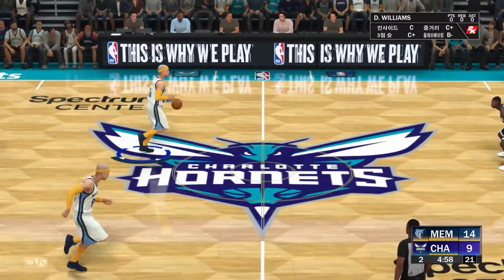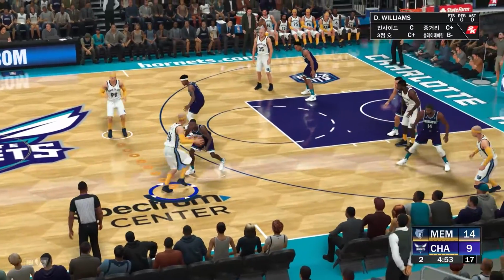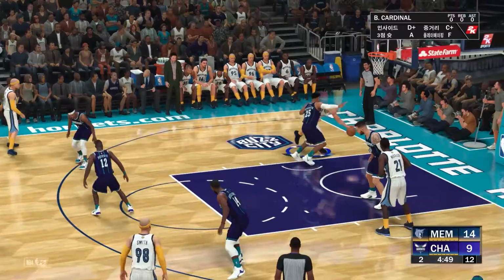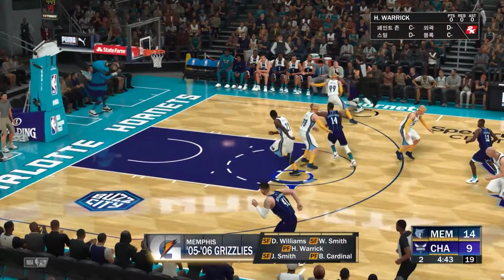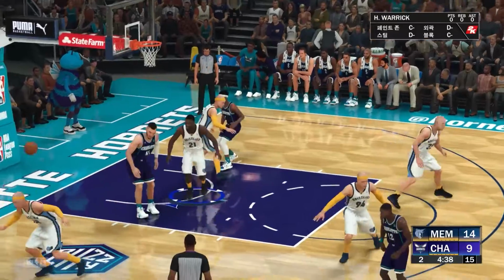Memphis leading by 5. And now let's check out the lineups courtesy of Gatorade, all fueled up and ready to go. Here's the second quarter of play. So the Grizzlies 5 right now. They've got Smith. Smith is out there with Brian Cardinal. Then it's Warwick. And it's Williams at the point. Now here's Monk. In the corner, it's Kid Gilchrist.